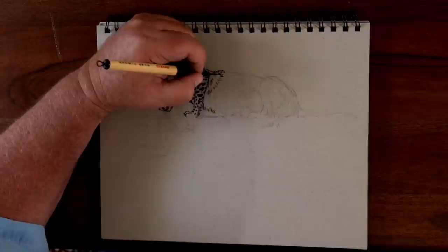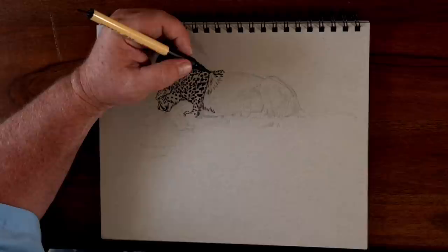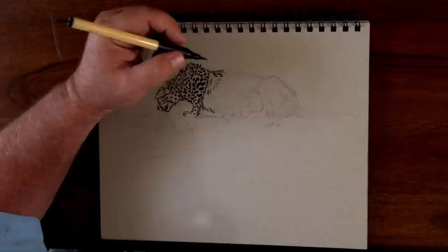Actually, Dustin, go grab it for me. It's on top of my flat file over to the left. Have you grabbed that too? Yeah.